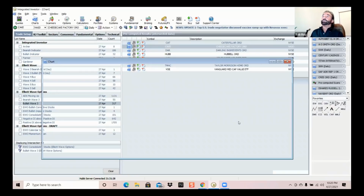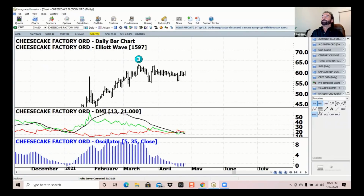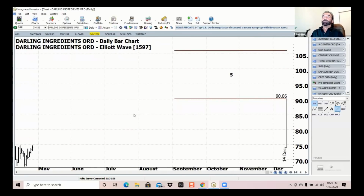So let's look at Cheesecake Factory. It's a little more sideways, so it doesn't look quite as good as Caterpillar did. You could make a case for it being a triangle there. I don't know. Caterpillar is better. So we'll just let that one go. Not that well formed.